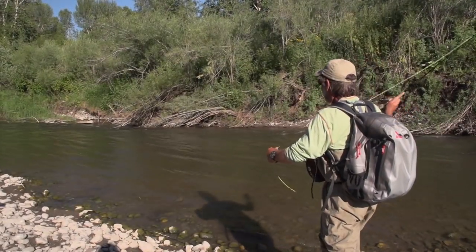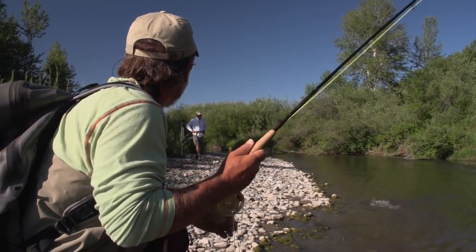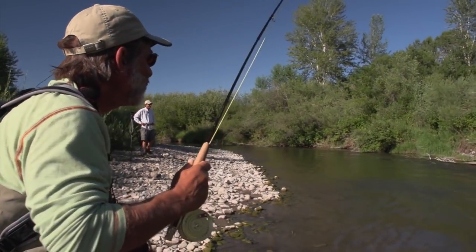Let's rejoin Tom Rosenbauer for some small stream action on the East Gallatin. Right. On a dead, whoa!